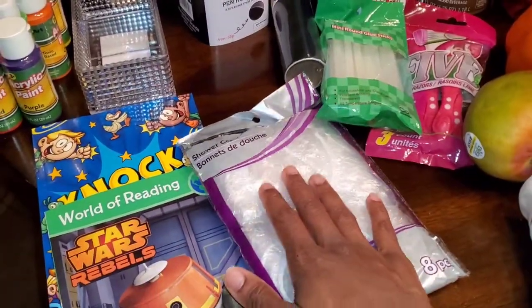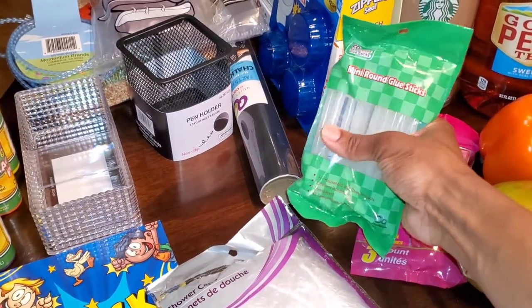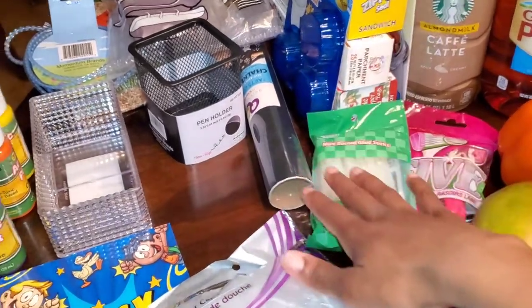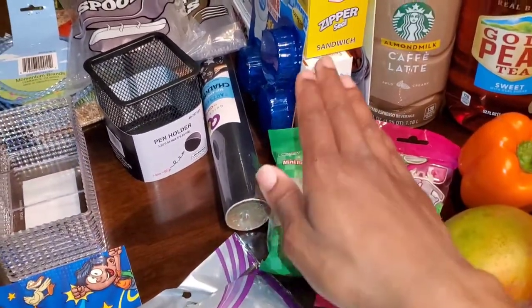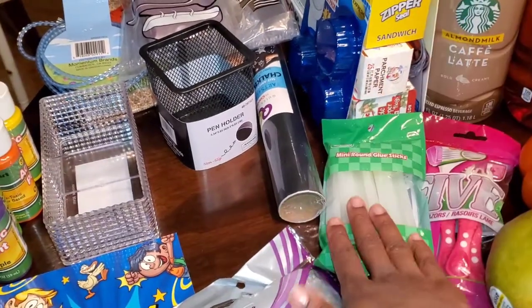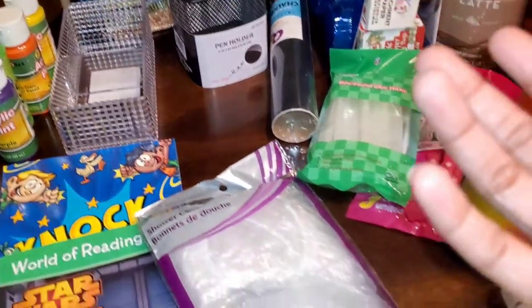Multiple uses for those. Glue sticks, you guys know every time I go into the 99 cent store, even if it's just to run in and grab one thing, I always grab glue sticks because I'm always crafting and you can never have too many glue sticks. And to avoid spending 20 bucks all at one time on glue sticks, you just buy a pack every time you go in there. And if you're like me, you go in there often, so you always have glue sticks.